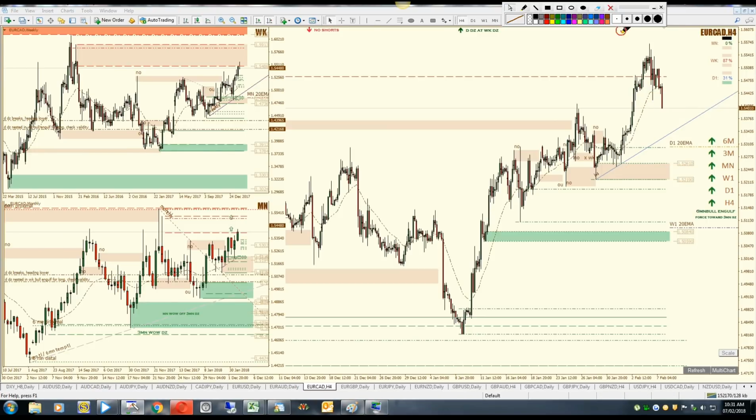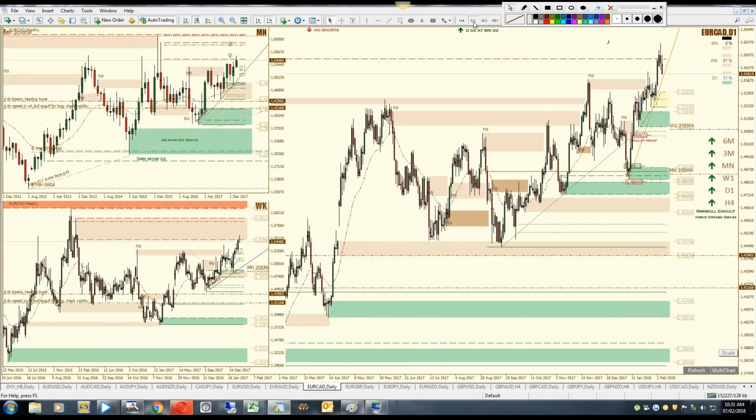Let's take a look at the 4-hour. Nice pullback now. Nice pullback. I'm going to get a bigger drop here. Scalpers should be loving this right now, shorting this Euro CAD. Alrighty. So I think this is one of those trades that are going to work out quite well.